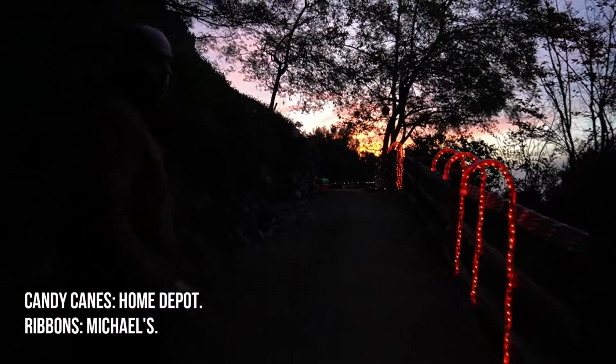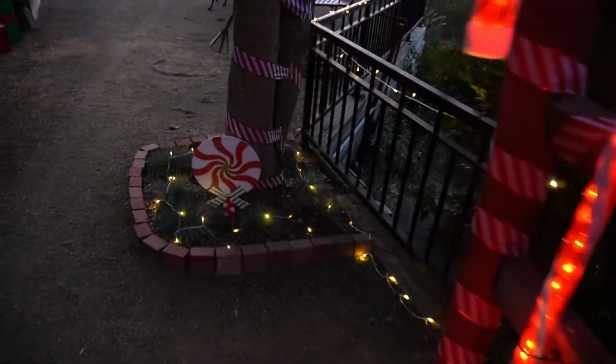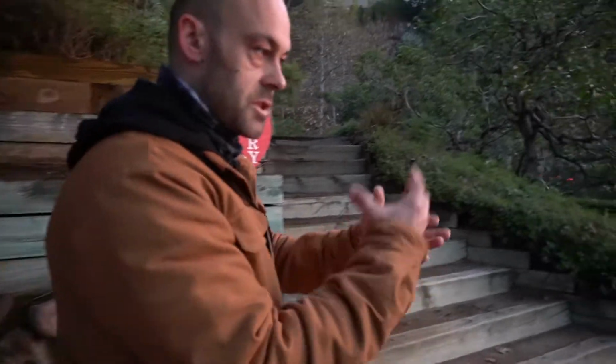A lot of this stuff we got on Amazon because the stores were empty. But Michael's had a lot of stuff. All this wrapping we were able to get from Michael's. All these bags we were able to get from Michael's. These are just empty boxes we covered up as gifts.